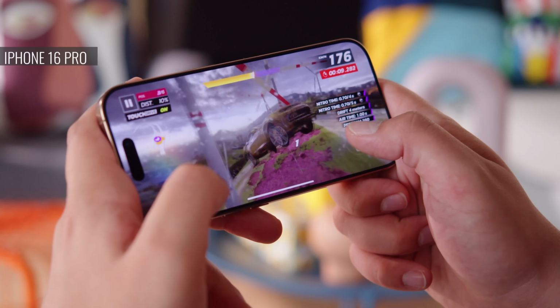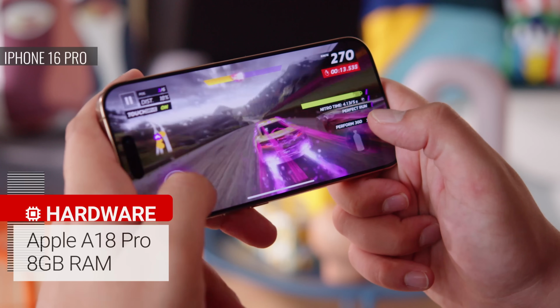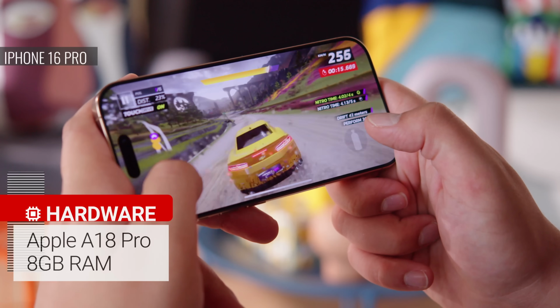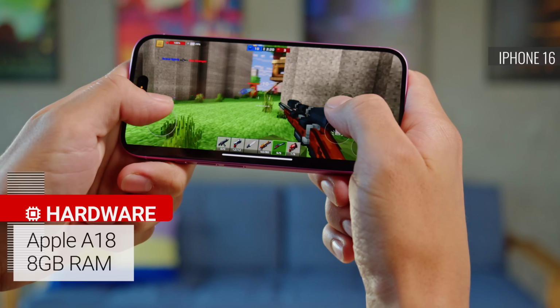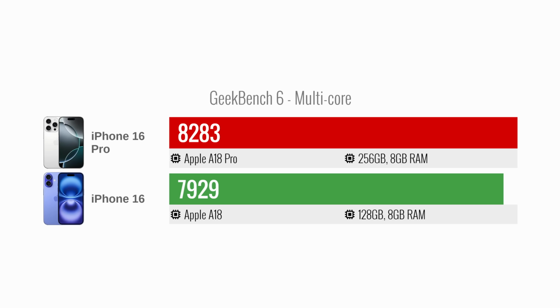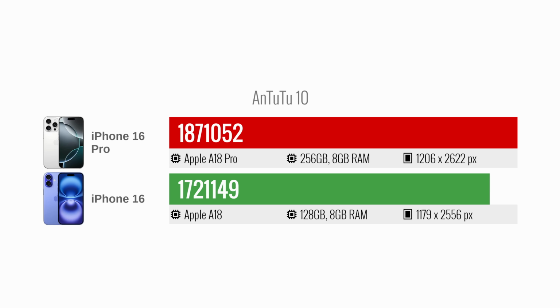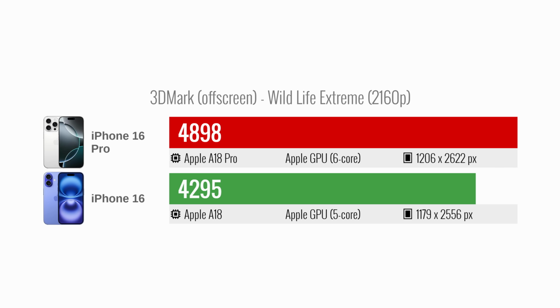This year's iPhones are equipped with one of two chipsets, and the iPhone 16 Pro uses the slightly more powerful one, the A18 Pro. The iPhone 16 comes with the Apple A18 chipset instead, and both phones have 8 GB of RAM. When it comes to performance, the iPhone 16 Pro has the upper hand, but the difference is small, to the tune of around 5% better CPU scores, and up to 15% better graphics scores. Outside of benchmarks, you wouldn't notice a difference.